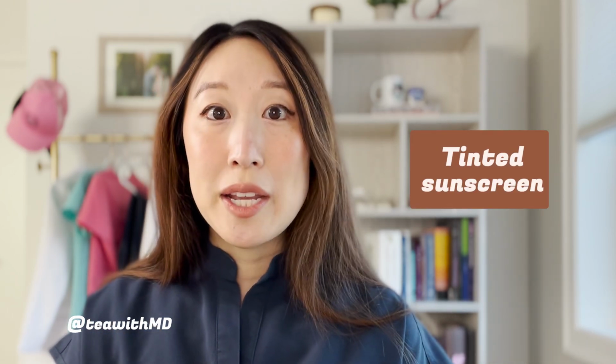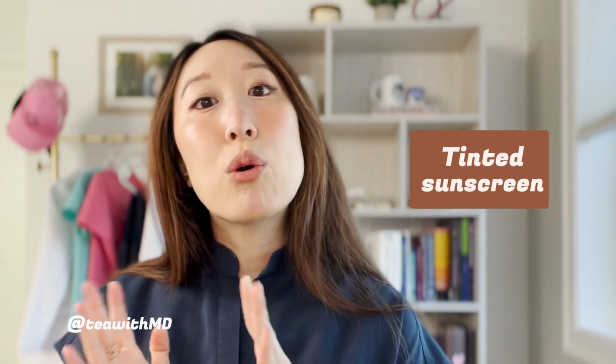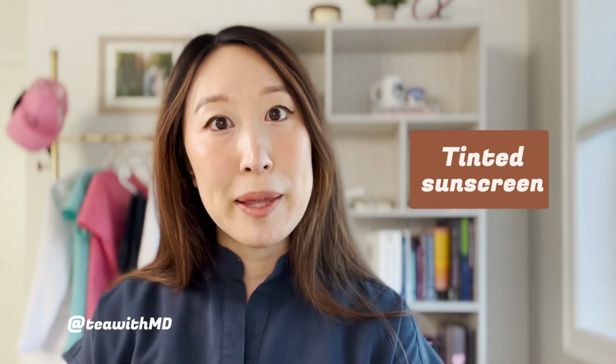So I really like recommending using a tinted sunscreen, especially during pregnancy or for anyone who struggles with hyperpigmentation to begin with. So if I use a non-tinted sunscreen lately during pregnancy, I will then follow that up with something with iron oxide on top, whether it's a foundation or whether it is a tinted sunscreen.